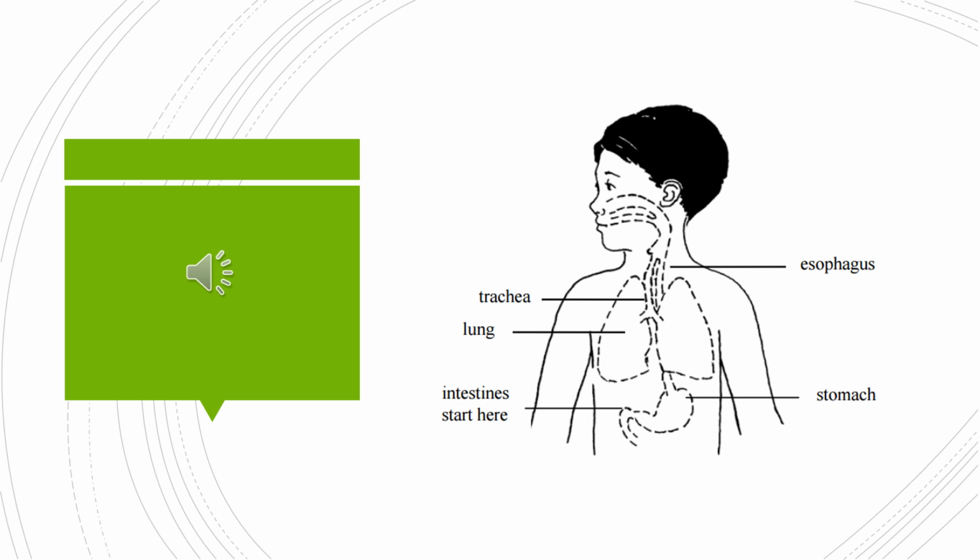A nasojejunal tube, or an NJ tube, is similar to an NG tube except that it's threaded through the stomach and into the jejunum, the middle section of the small intestine.